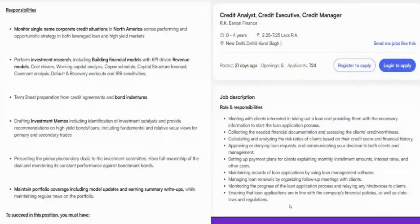So two kinds of profile now you see here. It says credit analyst, credit executive, credit risk manager, but majority of the work that you do here is related to sales, right? And that is why you see the salary levels are also comparatively lower, right? So I would not be wanting to get into this kind of profile unless obviously there are no choices. I would not want to get into these profiles.